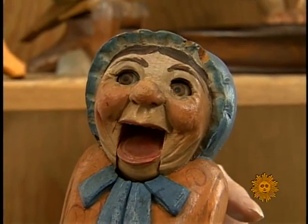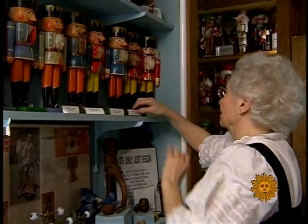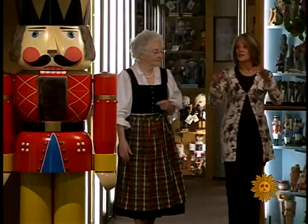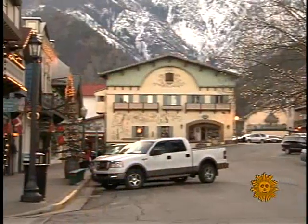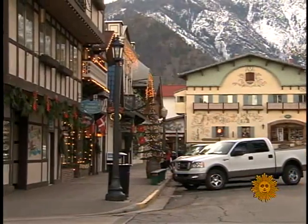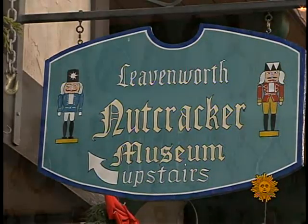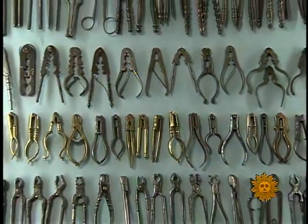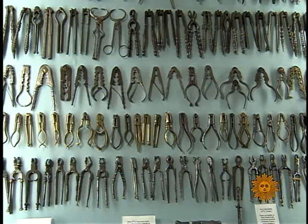If Glenn Kreider is the Nutcracker Man, Arlene Wagner is the Nutcracker Lady. How many are in the museum? There are over 5,000 on display. She and her husband founded the Nutcracker Museum in Leavenworth, Washington in 1995, out of necessity. Every wall in our house was covered with shelves of nutcrackers, and my husband said we either have to move out and let the nutcrackers take over, or else we have to move the nutcrackers.